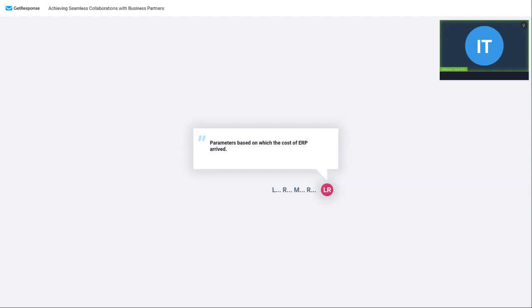By Mr. Ram Mohan now again. Parameters based on which cost of ERP arrived.